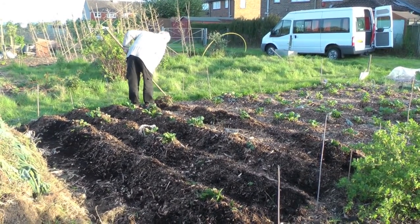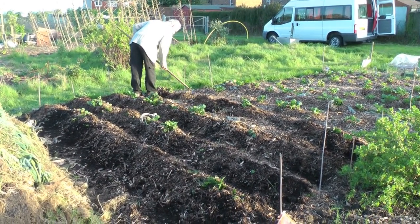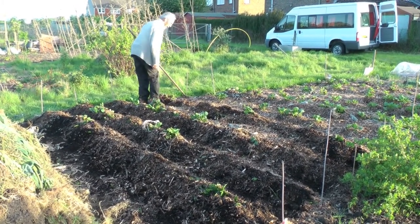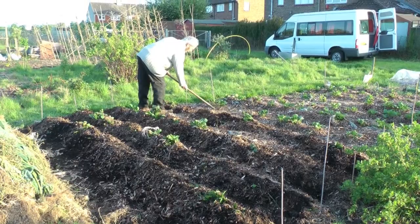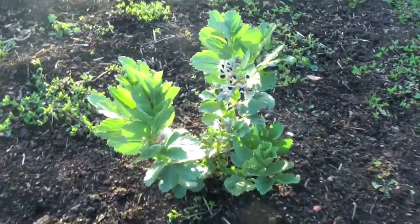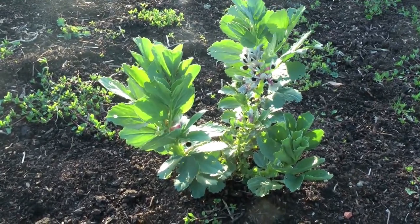So there's Chris earthing up the potatoes in case we get more cold winds. I think it's unlikely we'll get a frost now, but there may be more cold winds. Here's a rogue bean plant that grew from a bean that must have landed last year. It's doing okay all on its own.